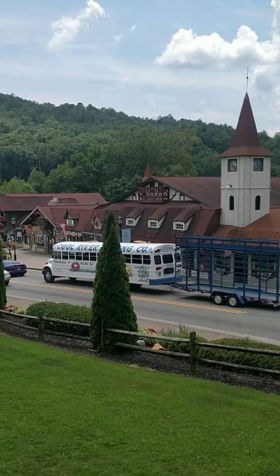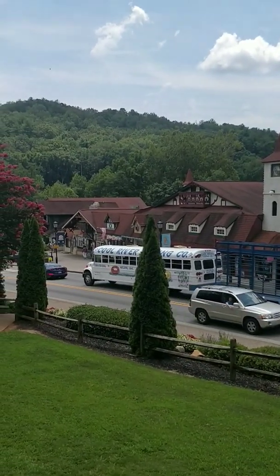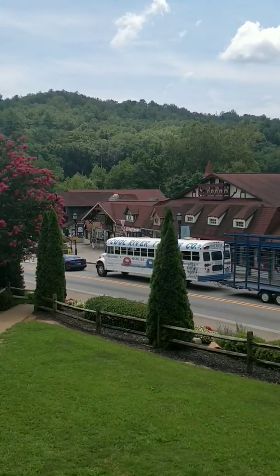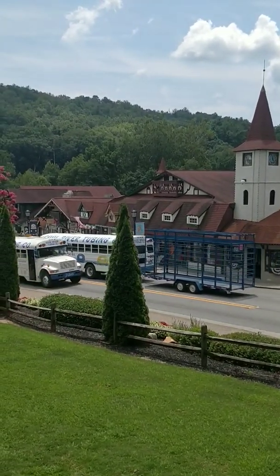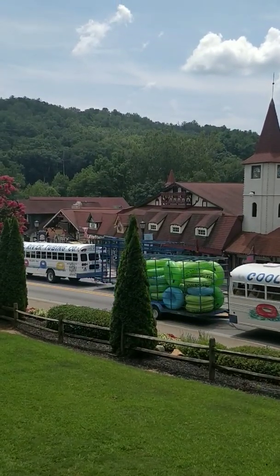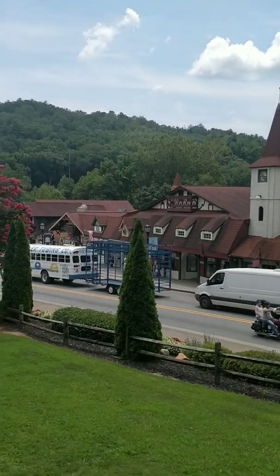As you can see, Helen is just a little Bavarian type town. It's very pretty all year round. At Christmas time they always decorate up for Christmas. It's gorgeous up here. In October they have Oktoberfest because it is a Bavarian town, as it were. So you know they definitely deal with Oktoberfest and the different craft beers and so forth they have.